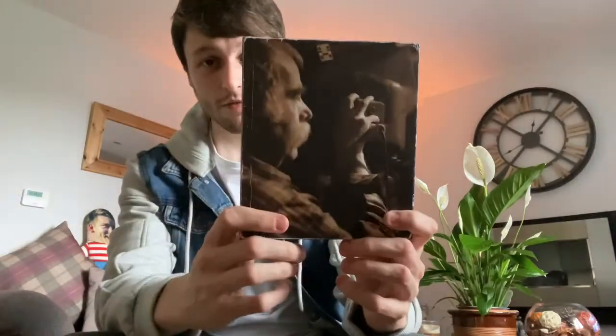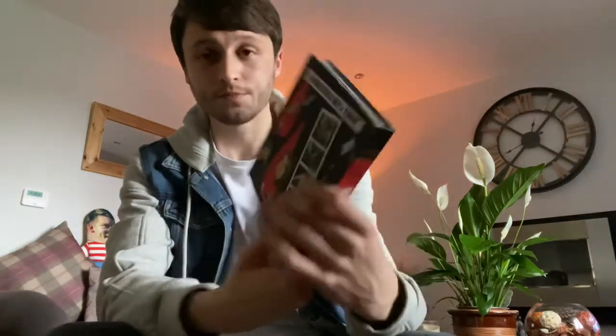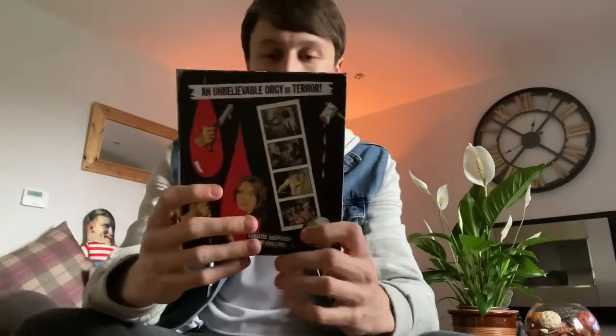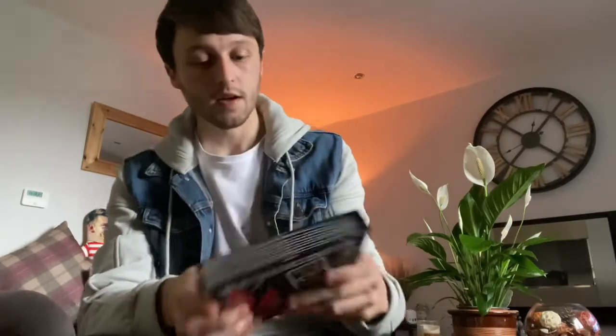On the front, we have a picture of Andy Milligan behind the camera. Again, we've got more of the logos there. And then this fantastic collage on the back. An unbelievable orgy of terror, sadistic suspense, spine-chilling. Yeah, just bits and pieces from all of his posters. And then, as I say, the movies are inside.